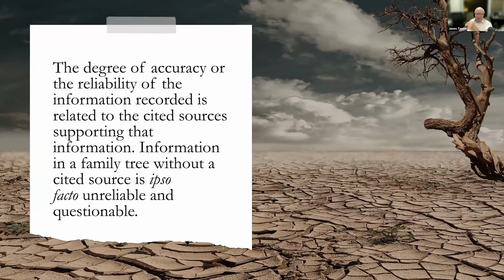So when we're talking about the degree of accuracy or reliability, it's related to the cited sources. In other words, unless you actually tell me where you got the information and how you arrived at your conclusion, I don't have to believe anything you say. Without a cited source, it's ipso facto, meaning from the beginning, completely unreliable and unquestionable.